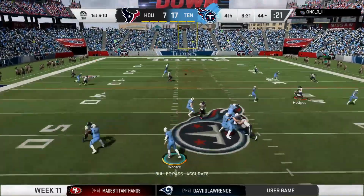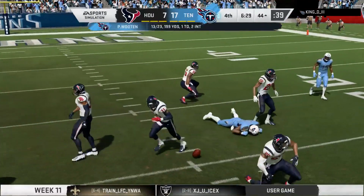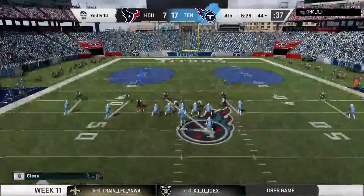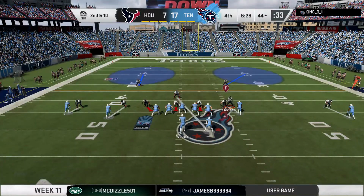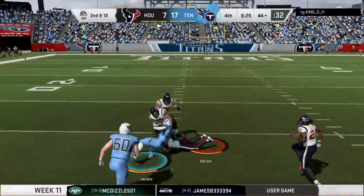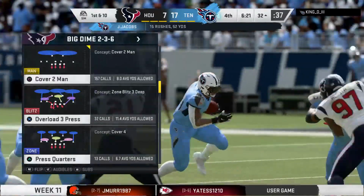Back to throw. Wooten. And this will be incomplete. Physical play on the football there, and it's 2nd down. So they'll come up after the incompletion for 2nd down. Back to the running game with Jacobs. And past the 35, he'll be dropped a yard or 2 shy of the 30.